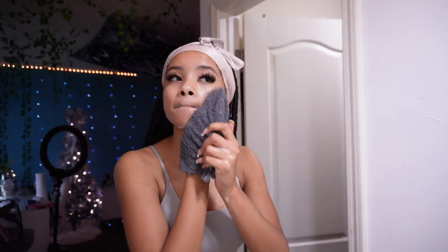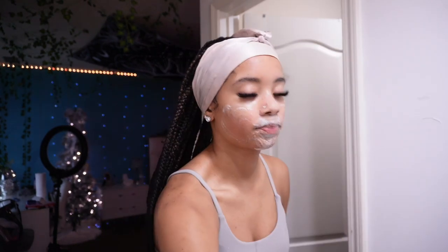Now, second time, I don't really count how many times I wash my face. It just depends on the day and the time of the day. But I go ahead and go in with the rag. Usually I would use a white rag, but as of right now, I don't have a clean white rag. And then once I'm done washing my face with a rag, this is when I rinse my face with cold water.